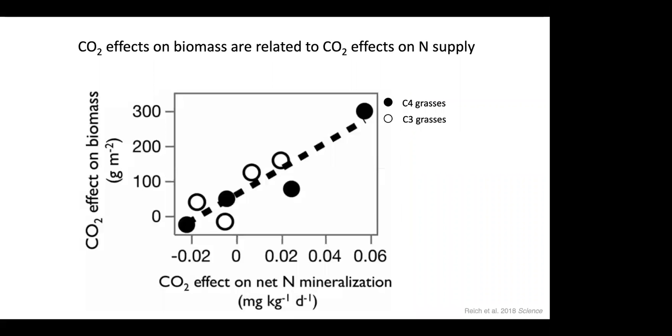This graph shows the CO2 effects on biomass compared to the CO2 effects on soil net nitrogen mineralization. And this is a kind of complicated figure, so I'm going to walk you through it. On the x-axis, we have CO2 effect on net nitrogen mineralization. And on the y-axis, we have CO2 effect on biomass. Each of the dots represents the average for either C4 or C3 grasses over a 4-year period. The closed symbols are the C4 grasses and the open symbols are the C3 grasses. And we have these 4-year periods starting in 1998. I've numbered them here, and I put the corresponding number onto each of the dots.